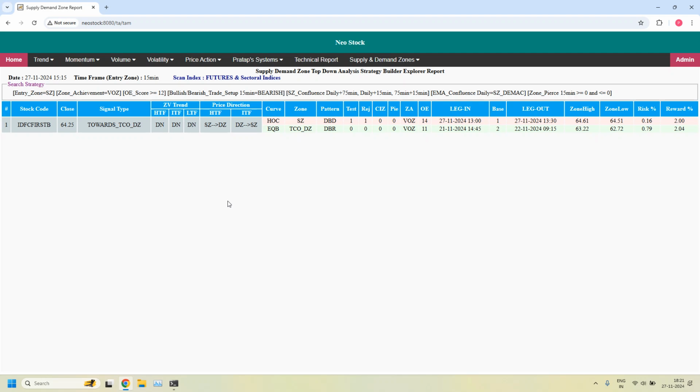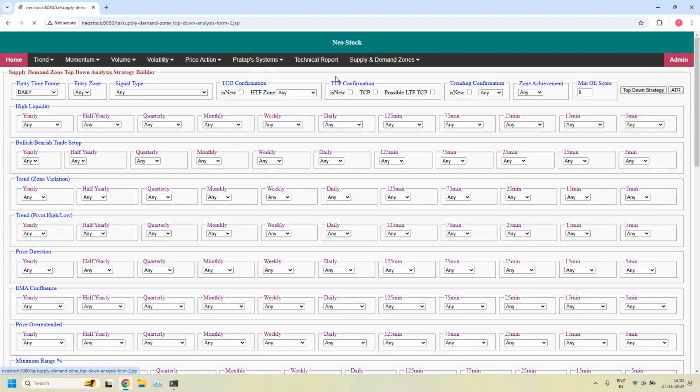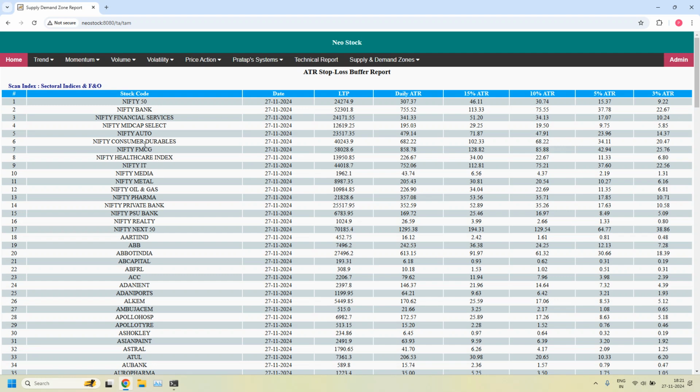So this is about bearish trade setup for daily income trade. And in the final report, let us generate stop buffers based on daily ATR. So the first 17 in this list are indices, and the remaining are all equity stocks listed in F&O companies. Okay, I am scrolling the list down. Whichever stock you want to refer to, please pause the video there. After that you can proceed further. I am scrolling the list down.